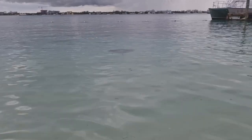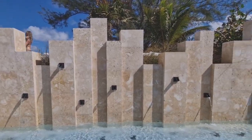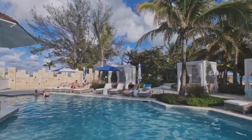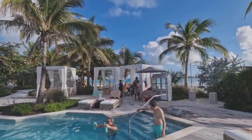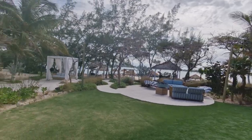Okay, looks like the stingray is moving away now, so let's resume our tour. This is the swimming pool of the private island. From here, let's walk around the back to see what else is on this island. This must be where they do weddings on the private island.